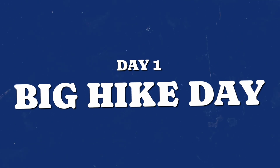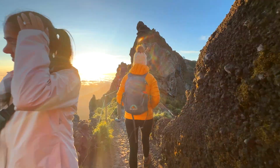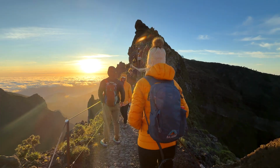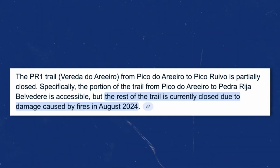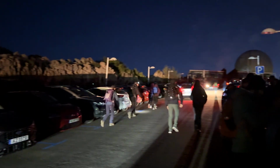So starting off your first day in Madeira, weather pending, of course, is the famous Pico to Pico hike. Hopefully it is entirely open for you. We visited here in the last week of April to the first week of May in 2025, and unfortunately part of the trail was closed. So we were able to park at the top of the parking lot.